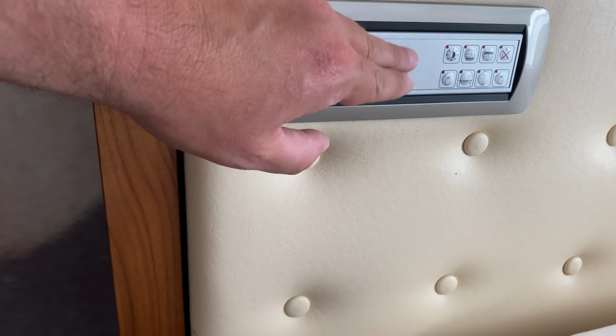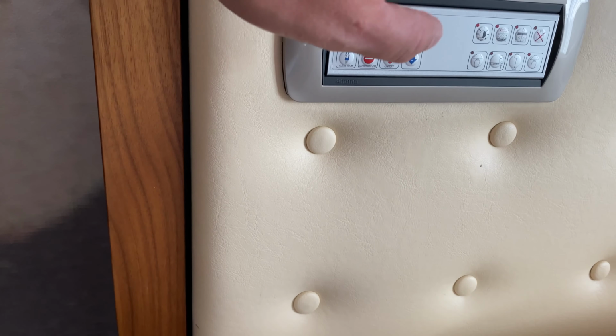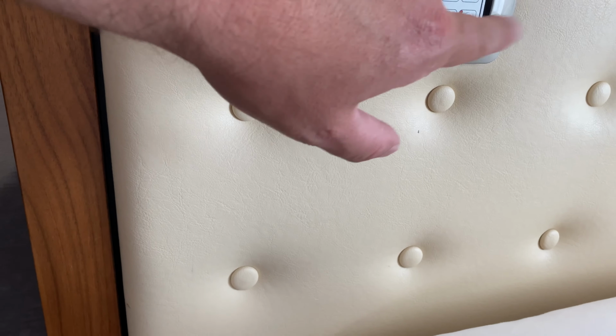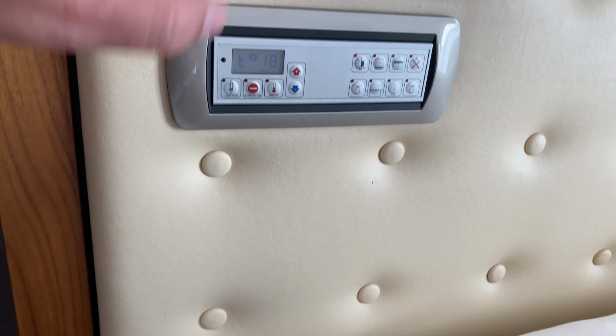We can put do not disturb on. We can't get below 18 degrees, we've established that. We can mess about with the lights, the huge angle poise lamp, and we can switch it all off. So we've got good controls.